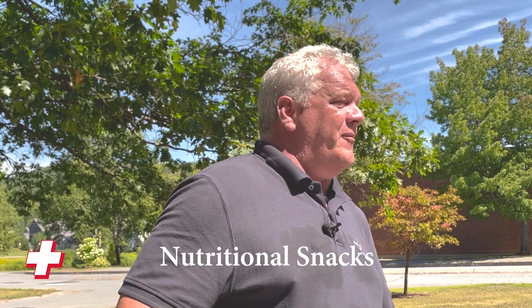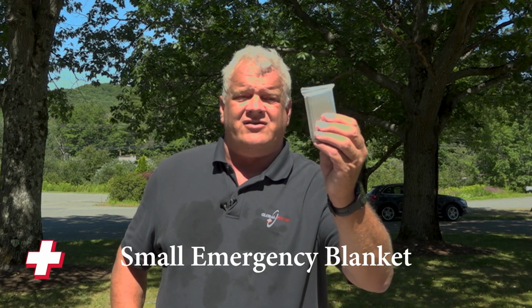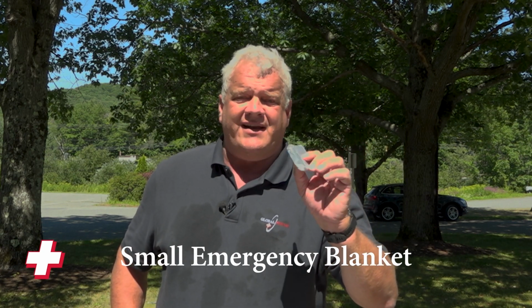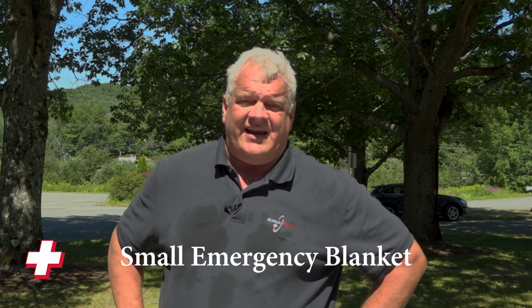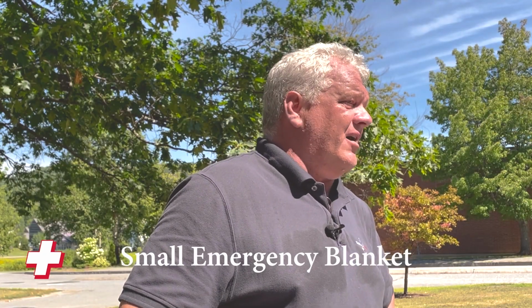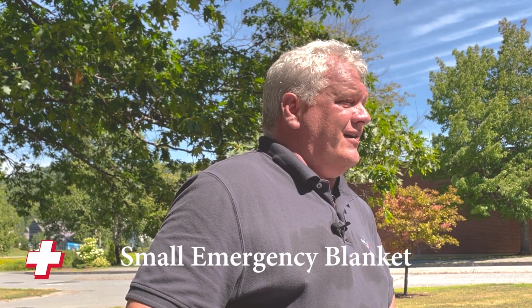One thing I've always learned, no matter where you are in the world, you can be cold, and a small emergency blanket is always an important thing to have in a first aid kit. It folds up very small, but it's very effective at retaining the patient's heat if he starts to become cold, which can be elevated because of the injury.